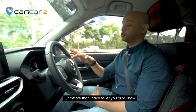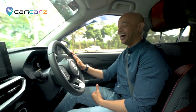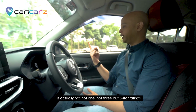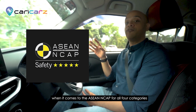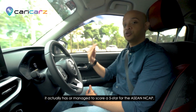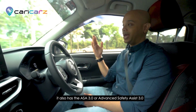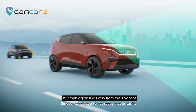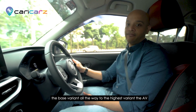But before that, I have to let you guys know, this car comes with the very first 1.0 liter turbocharged engine. It uses the new CVT gearbox, and in terms of safety features, it actually has not one, not three, but 5-star ratings when it comes to the ASEAN NCAP for all 4 categories. Now, the requirement nowadays is for you to send in your base variant. It actually managed to score a 5-star for the ASEAN NCAP. Well done, Perodua. And for all variants, it also has the ASA 3.0 or Advanced Safety Assist 3.0. But then again, it will vary from the X variant, the base variant, all the way to the highest variant, the AV.